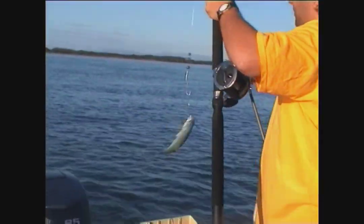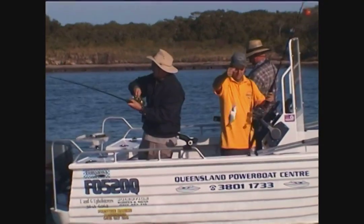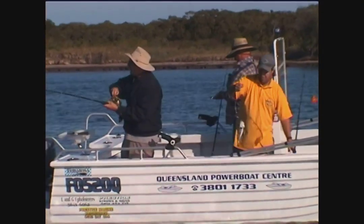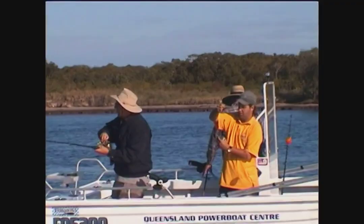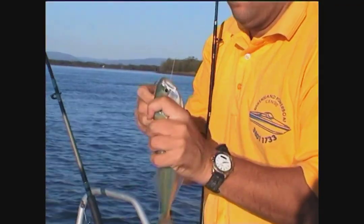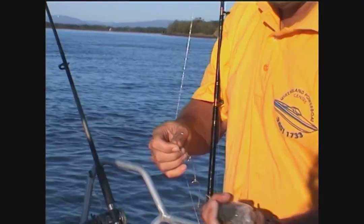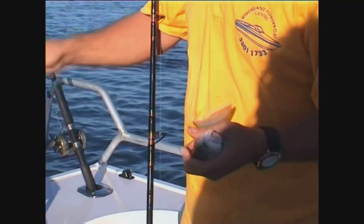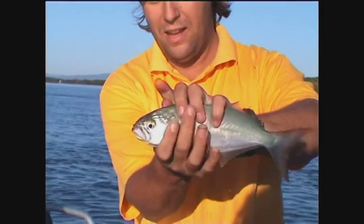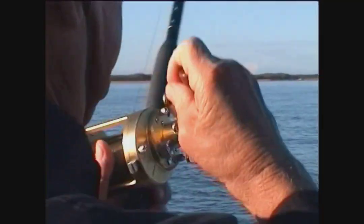Oh, a baby chopper. Yeah, he's only a little baby. Right back. Come out of there. There we go. Just a little baby chopper. Beautiful animal, aren't they? They are. There's that lovely green they've got coming through here. Yeah, Tommo's on.